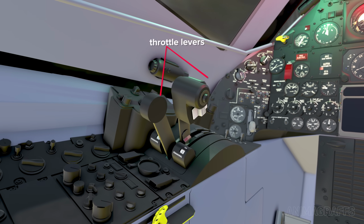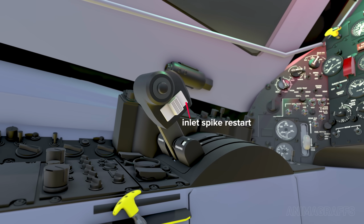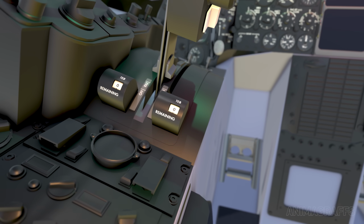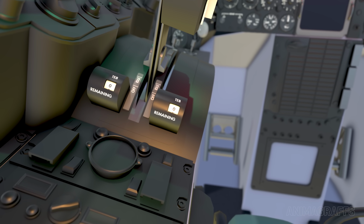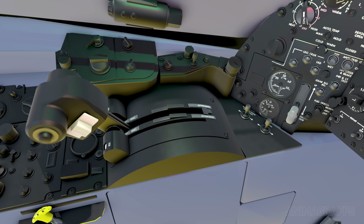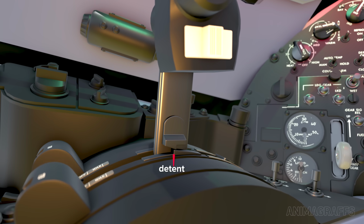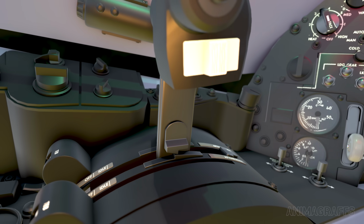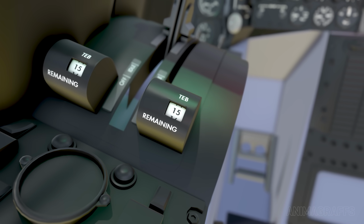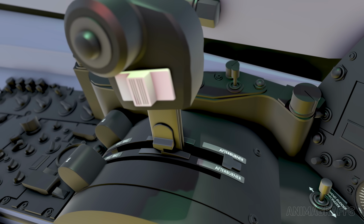As we pivot all the way to the left side wall, we see the dual throttle levers. There's a button here to toggle the pilot's microphone, and a switch beneath that to manually initiate the inlet spike restart sequence. Each throttle channel has a TEB counter to track how many shots of TEB are used, from a starting total of 16 shots per side. For example, the throttles move forward up to a limit which corresponds to normal engine power. The pilot must lift the throttles up over this detent to engage afterburners. Doing so fires a shot of TEB to start the afterburners, and the counters tick down each time this happens. Afterburner power is controllable from min to max along the stick travel.